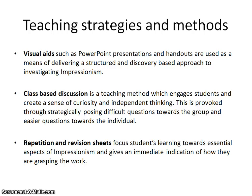Teaching strategies and methods. Visual aids such as PowerPoint presentations and handouts are used as a means of delivering a structured and discovery-based approach to investigating Impressionism. Class-based discussion is a teaching method which engages students and creates a sense of curiosity and independent thinking. This is provoked through strategically posing difficult questions towards the group and easier questions towards the individual. Repetition and revision sheets focus students' learning towards essential aspects of Impressionism and gives an immediate indication of how they are grasping the work.